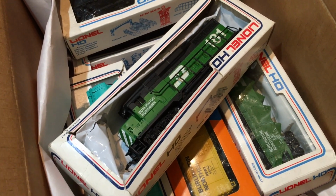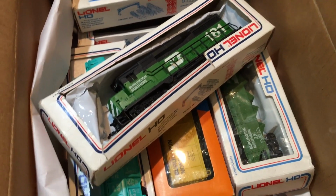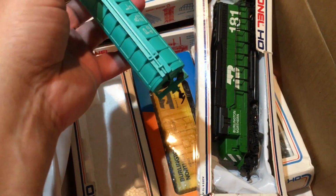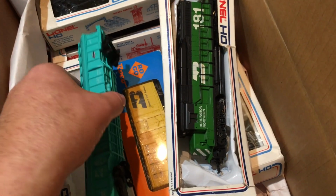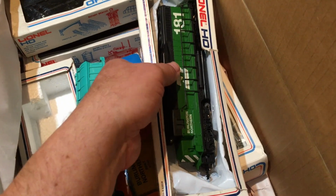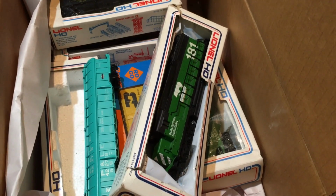So I have no clue how good this is, if it's any good or if it's any bad. The freight cars look like old horn hook coupler cars from Bachmann. They look like about the same quality as Bachmann. Although this coil car here, I happen to really like it, so I'm probably gonna change it to Kadee couplers. Anyways, I've got this engine here. I have no clue if it's any good, so I'll be working on that today. We're gonna find out if it's any good.